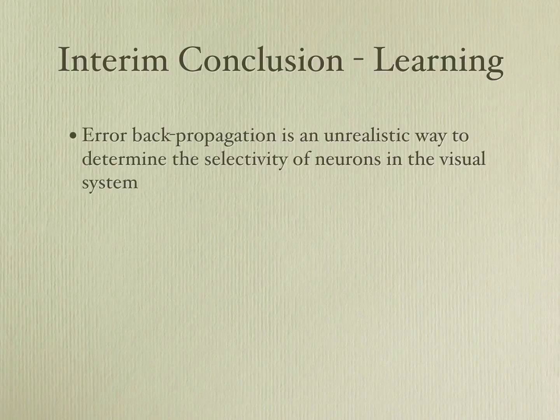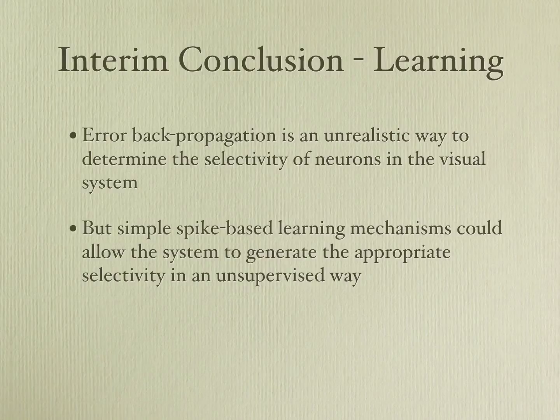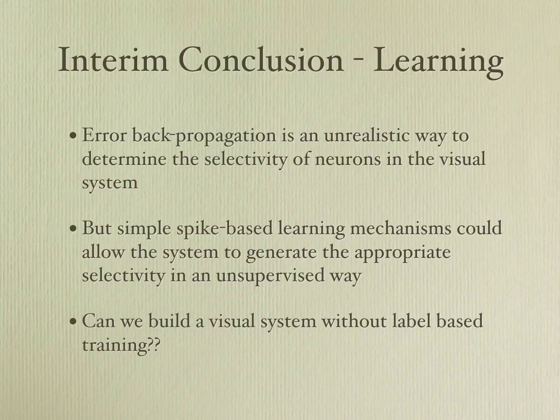So, conclusions on the learning. I think error back propagation is totally unrealistic. Geoff Hinton tried to get unsupervised learning into his system, but basically back prop does it anyway, so people can't be bothered. But this simple spike-based learning mechanism could allow the system to build itself in a totally unsupervised way. I think it's possible we can build a lot of the visual system without labelling anything. You just learn about things that happen in the outside world.